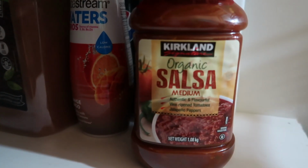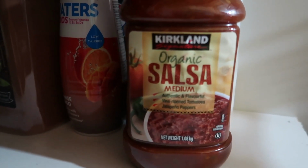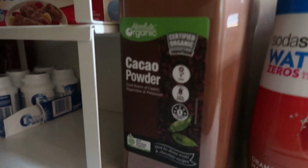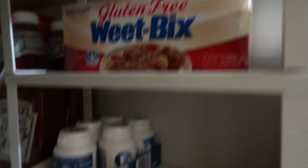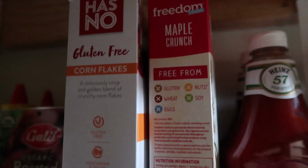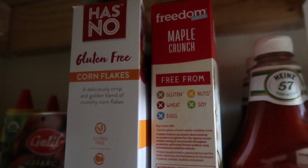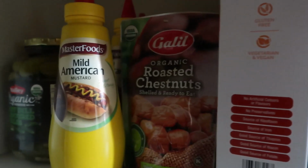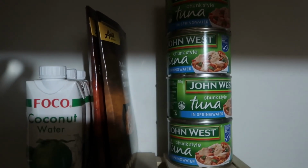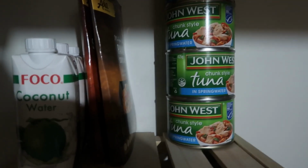So I did get this from Costco, so one is in the fridge because we needed it, and one's here. That's from ALDI last trip. The cacao powder is stored here. Gluten-free wheat mix. The gum, tomato ketchup, still some cereal that I bought a couple of weeks ago, chestnuts, mustard because we don't really have mustard, and some pickles. Tuna, which I got from Costco that Jessica said I would never use, and I still haven't used it, so I'm going to do a pasta bake with it this week.